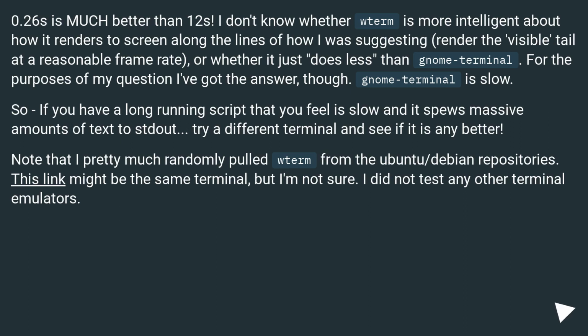GNOME Terminal is slow. So, if you have a long-running script that you feel is slow and it spews massive amounts of text to stdout, try a different terminal and see if it is any better. Note that I pretty much randomly pulled a term from the Ubuntu/Debian repositories. This link might be the same terminal, but I'm not sure. I did not test any other terminal emulators.